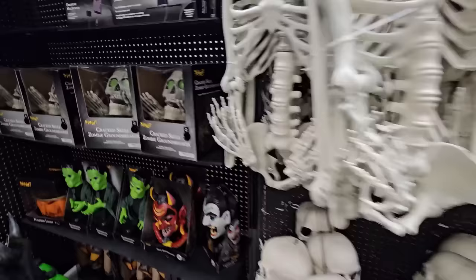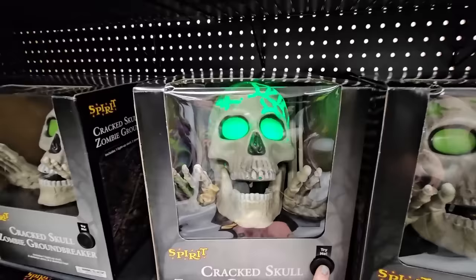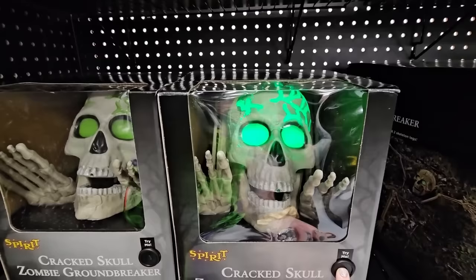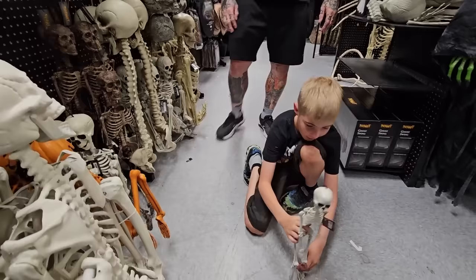There's the cracked skull zombie groundbreaker. You can't try him. Mommy. Oh, look, that's cool. I think he's almost out of batteries. There you go. That's pretty neat. There's the jack-o'-lantern. Oh, cool. I look at little Jimmy. Little Jimmy's busting out some moves. He does have moves. He certainly is.